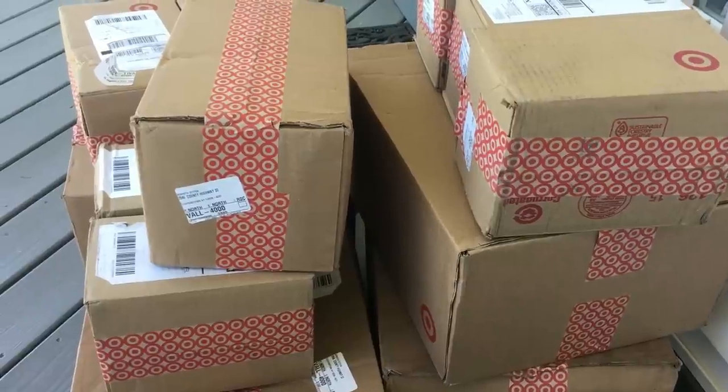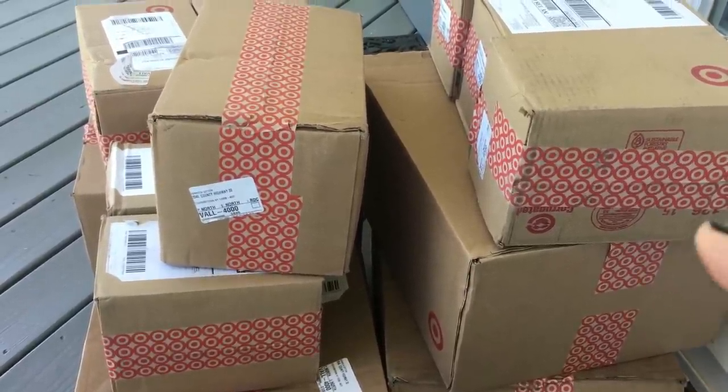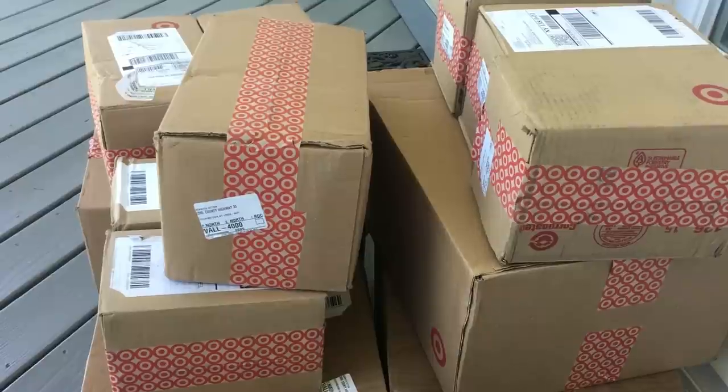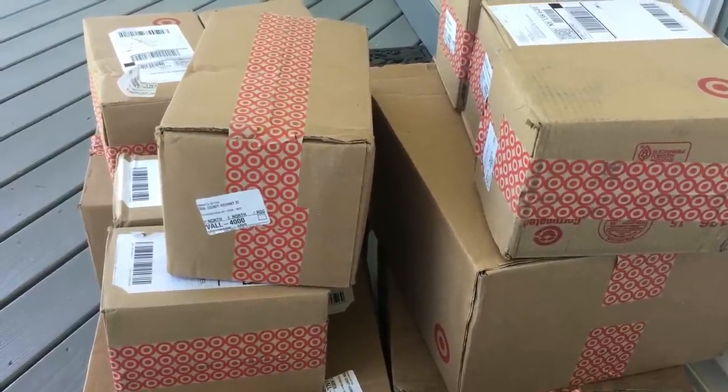I am stocked up for TP as well. Let me tell you, when I saw that they would ship that, I ordered like, I don't know, like a year's worth. I don't have to haul TP from the store for like at least a year. Well, I've been stocking up my pantry and I placed a lot of orders from Target, Walmart, Sam's Club, and Amazon because they all have free shipping on the pantry stuff.